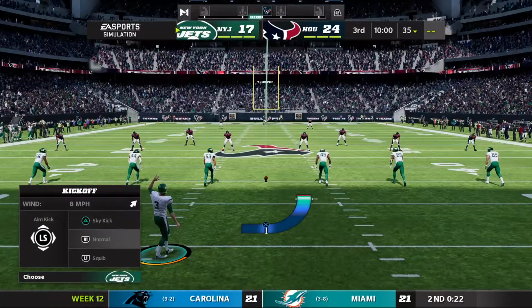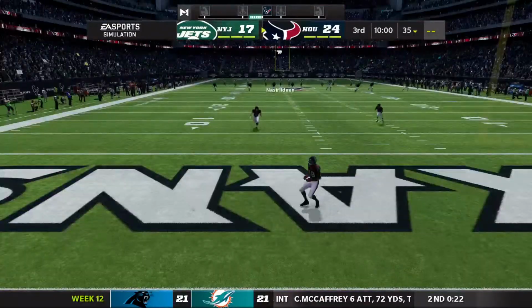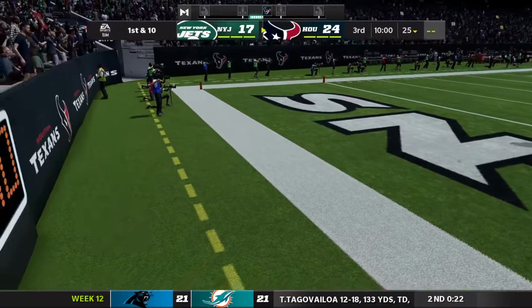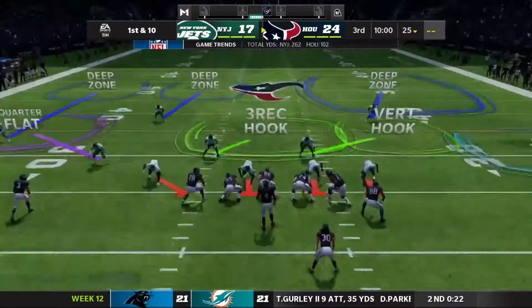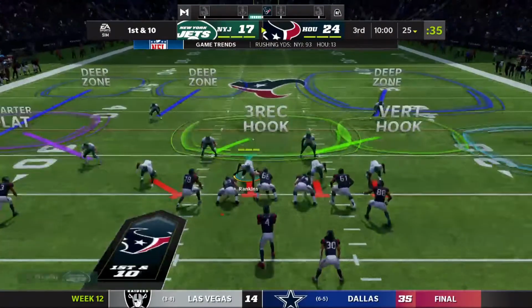As Gostkowski will lead us off to boot this one. Carolina and Sam Darnold's absolutely on a tear. However, Miami is tied with them, 21-21 apiece. Obviously, the Jets demolished Miami last week, 45-10, I believe.